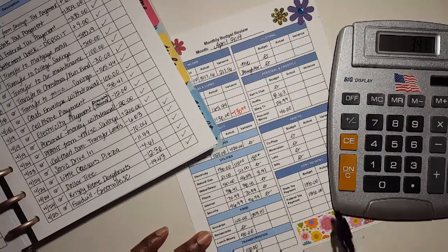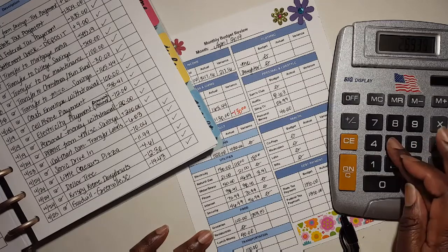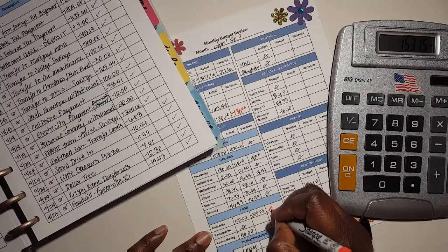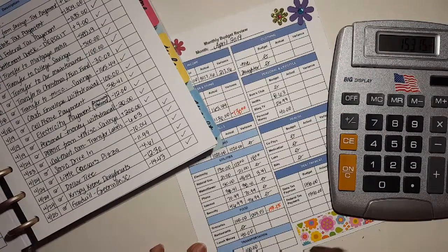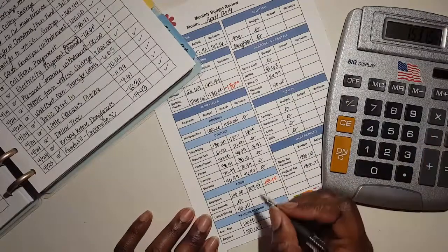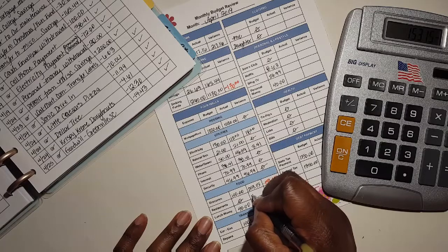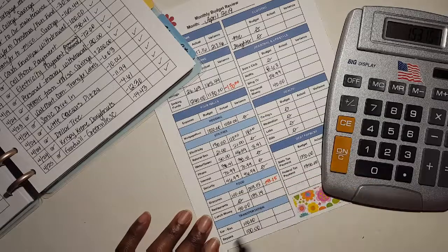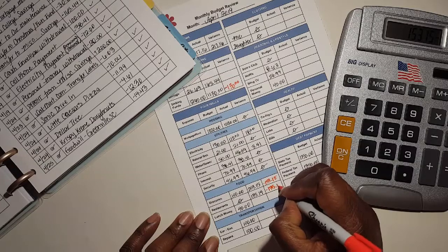And so the difference in this is going to be 100 minus 253.15 equals a negative $153.15. Restaurants, like I say, I normally budget $0 because my daughter and I normally eat at home most of the time. However, we went over budget this month as usual, and we spent $135.14 at restaurants. So that makes us a negative balance here of $135.14.